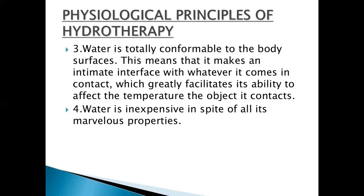We will see water is totally compatible to the body surfaces. This means that it makes an intimate interface with whatever it comes in contact with, which greatly facilitates its ability to affect the temperature of the object it contacts. Next up, water is inexpensive in spite of all its marvelous properties.